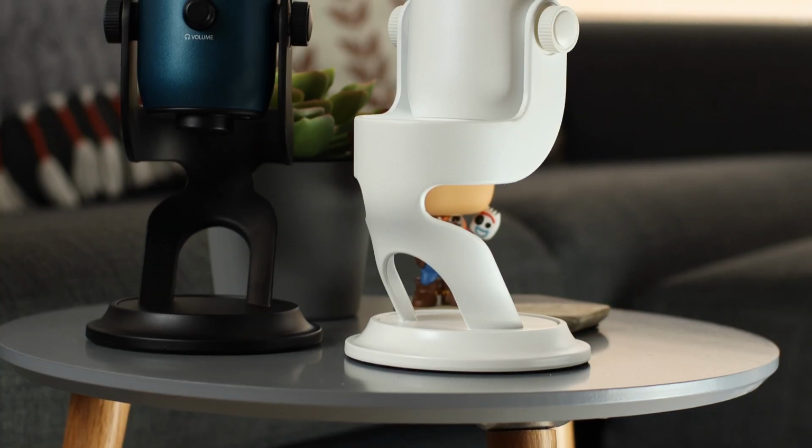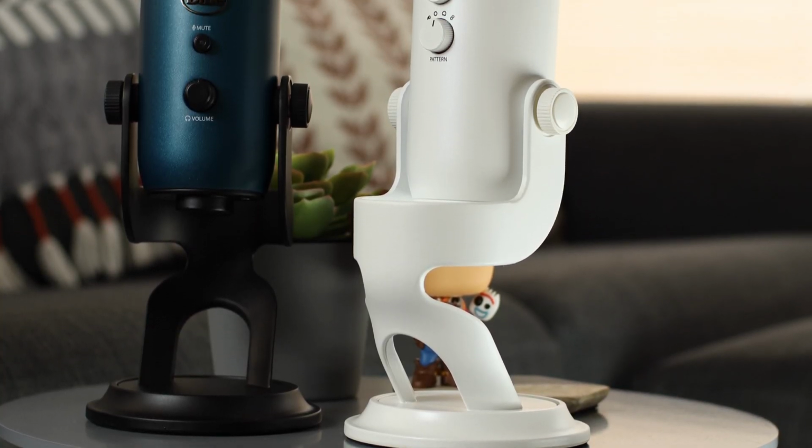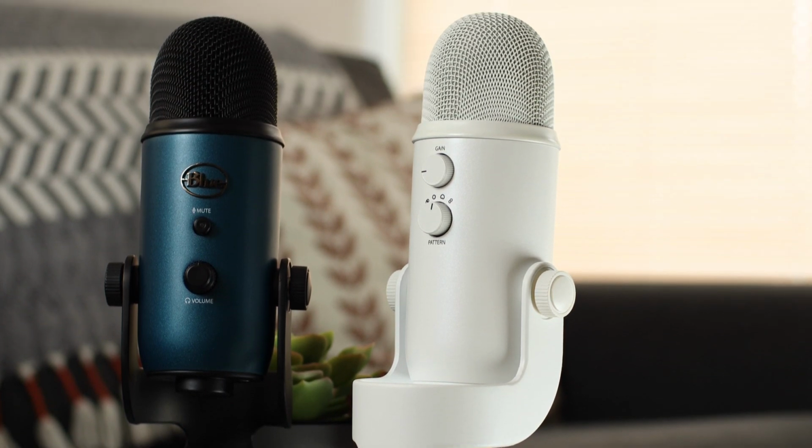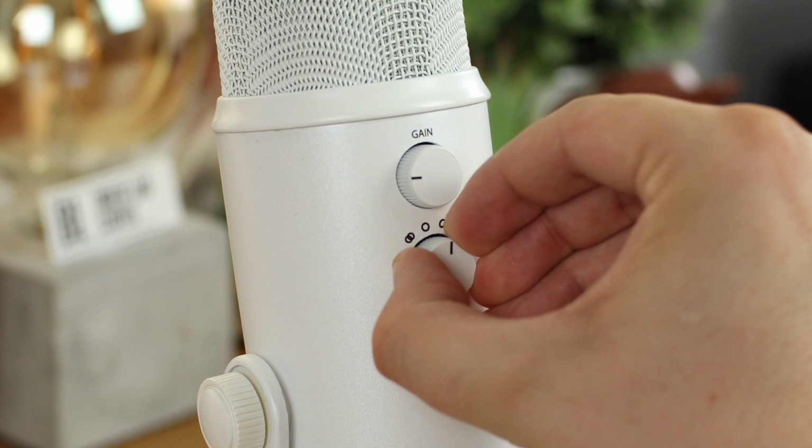You've also then got a direct mute button on the front, as well as the volume for the in-ear listening as well, and on the back then you do have a gain control, so again you can set that to increase or decrease the volume, and then just below that you do have the different patterns that I mentioned beforehand.